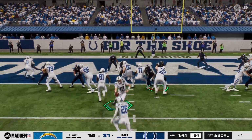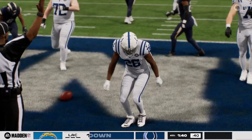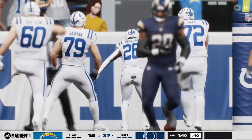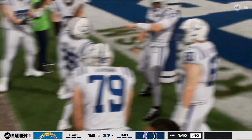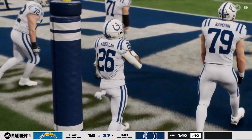Let's go. They run. Abdullah. And he'll get into the end zone. Touchdown, Indianapolis. Amir Abdullah with now 2 fourth-quarter touchdowns. And the Colts add 6 to their lead.